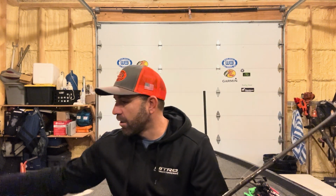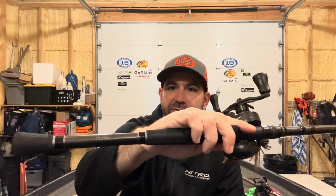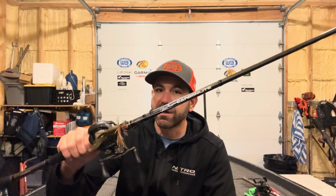you want to use a little bit lighter line. I'm a big jig guy, and usually I've got 20-pound line, and I'm using a little bit bigger rod. Here I've got 20-pound line, this is my Carbonlite Johnny Morris Signature Series technique specific rod. This is 7'4" heavy, and I usually throw 17 to 25-pound line on that. I've got a little bit heavier jig on here. This is 7/16 ounce, and this is actually a heavy jig too.